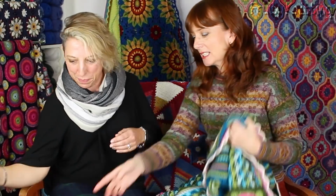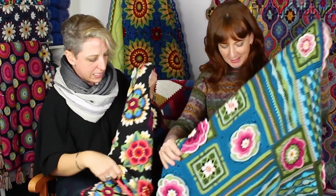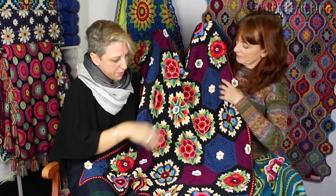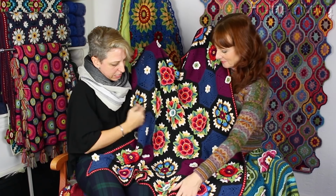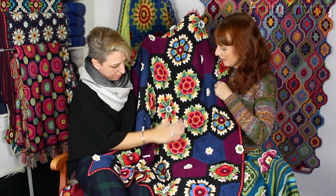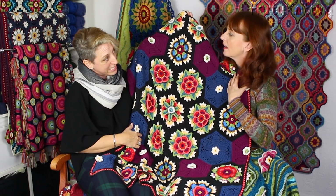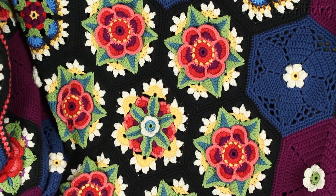Okay. Now let's have a quick look at this one. This one you've used really unusual colours. I can see black there. Yeah. So this is the second one I did for Starcraft as a free crochet along. So this was so popular, the Lily Pond, that we decided we'd do it again. And this one was Mexican in kind of design. I based it on the idea of Frida Kahlo's dresses. It's got quite a Mexican feel to it. And it was really unusual.